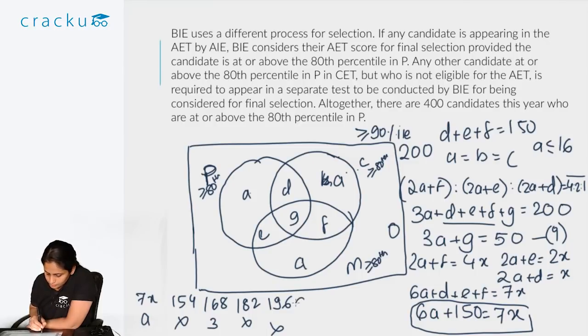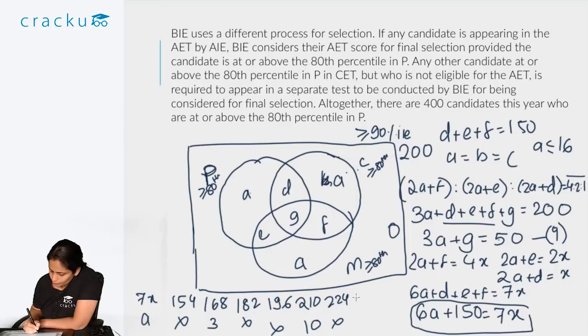Add 14, so this is 210. Minus 150, you get 60. So 6A is equal to 60, or A is equal to 10. Now we add another 14, so we have 224 minus 150, that is 74, not a multiple of 6. Then add another 14, that is 238. 238 minus 150 is 88, not a multiple of 6.